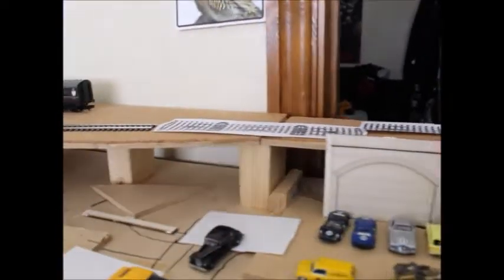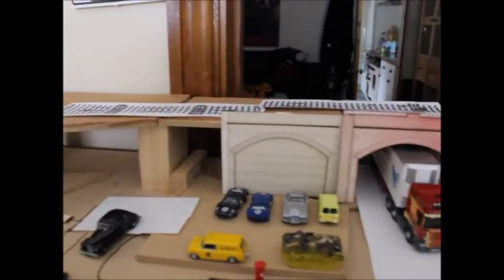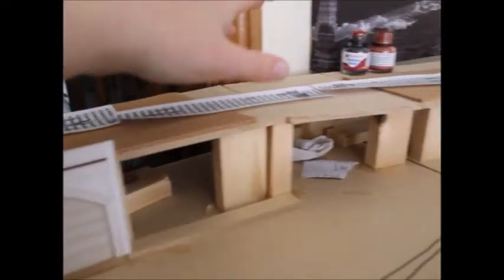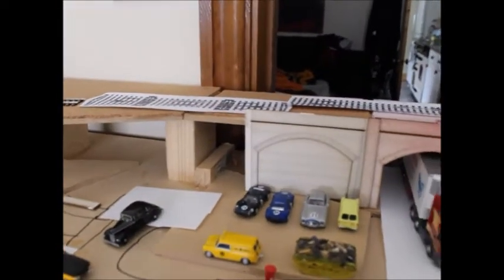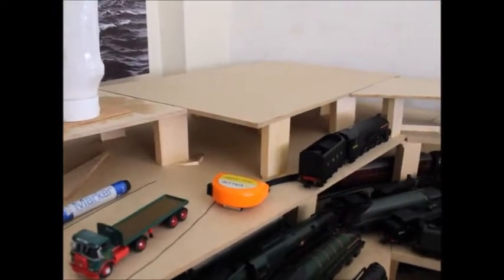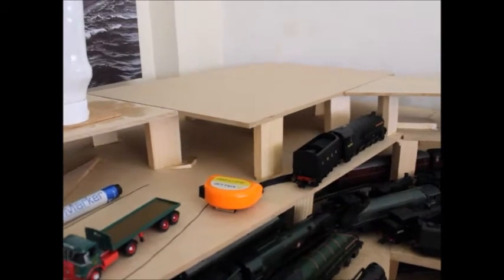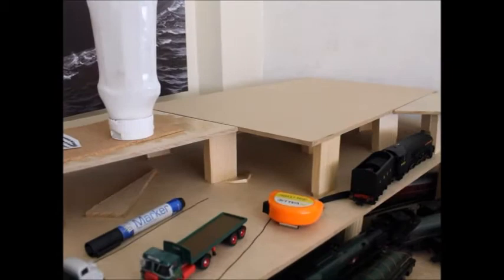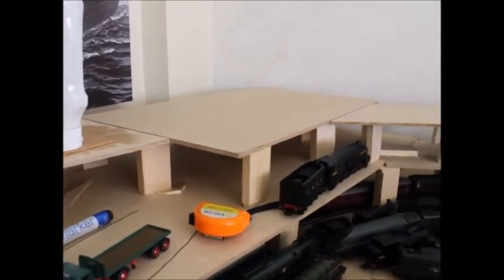And then all these boards can come up. They've not been glued down yet, because obviously you put the point motors in. Again, code 75 track. So it's 1, 2, 3, 4, 5, 6 point motors I've got to get. And then we go on to the fiddle yard, which I will just be using side mounted point motors for, because you're not going to see it, and it saves drilling holes in the board. Again, that will lift up and I'm doing that, so I'm not too worried about side mounted motors in the fiddle yard.